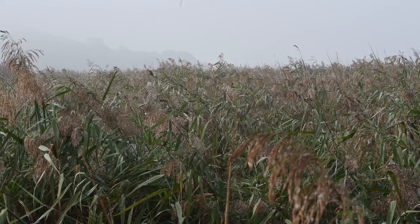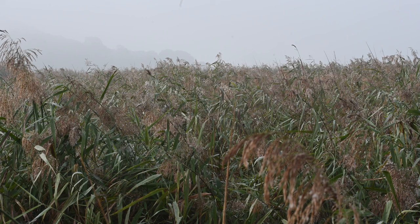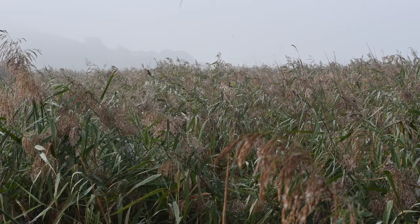Bearded tits. Love it. It was quite foggy when we first arrived, but the great news was we could actually hear the birds in the reed bed, so we knew they were here. If you've never heard bearded tits before, it's like little laser guns being fired.